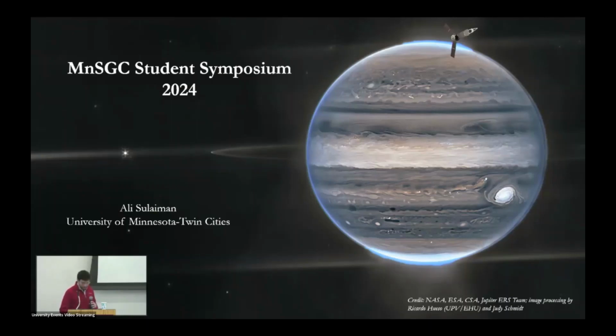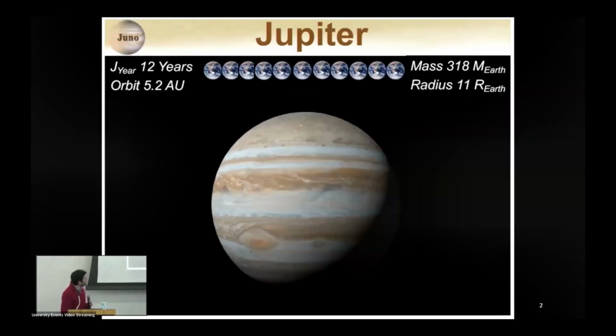So to get a sense of scale, Jupiter is the largest planet in the solar system, and much, much, much larger than the Earth. So you can see it has a mass that is 318 times that of the Earth. It has a length scale, so its radius is 11 times that of the Earth. And actually, the Great Red Spot, you can fit 3 Earths into that. And a Jupiter year, so the time that it takes to orbit the Sun, is 12 years. And it is at 5 astronomical units. So an astronomical unit is the average distance between the Earth and the Sun. So it's 5 times farther away.